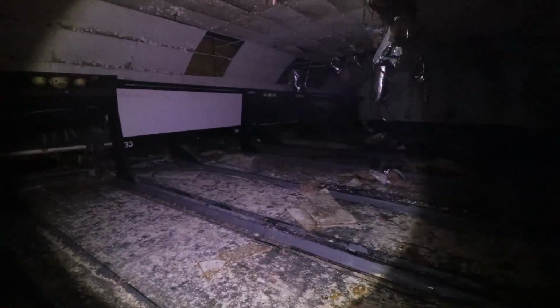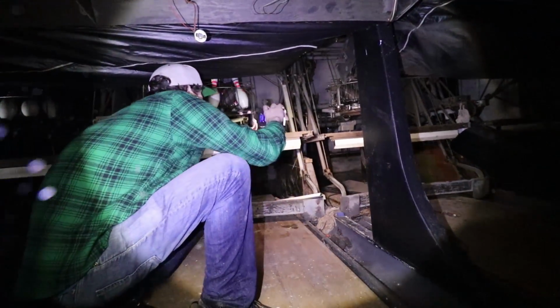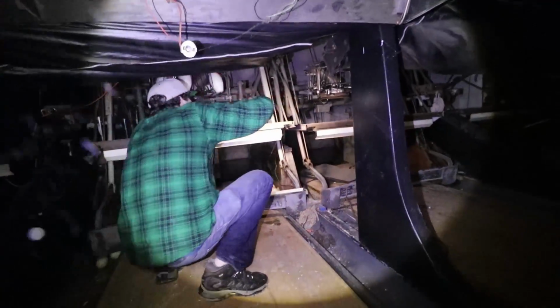There's some weed. Dude, it's right back there. It's screaming. I don't know what it is. I don't want to get attacked though. Make sure you record in case I get attacked by it. Of course.